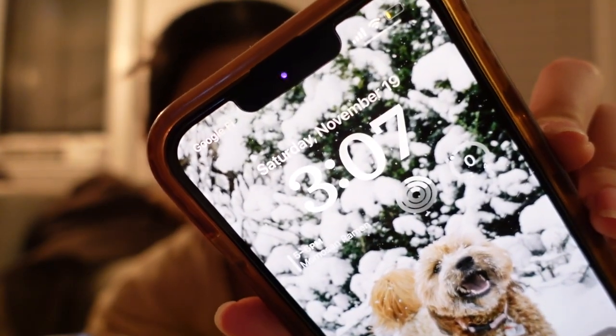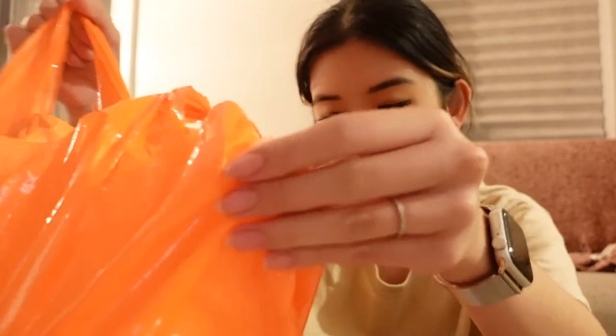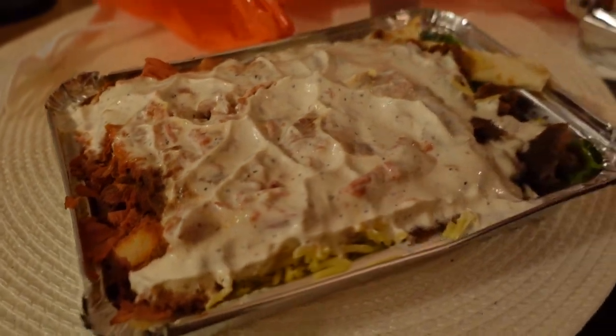It's 3:07 a.m. We finally made it home. I waited until we got home to try the famous halal food from their food truck. We were waiting outside for so long, so cold. My prediction is that this is probably gonna be the same as what Halal Guys was like 5 years ago. It was really good before, but apparently this is the new spot. There's so much halal food in the city. I feel like the local halal trucks are just as good.